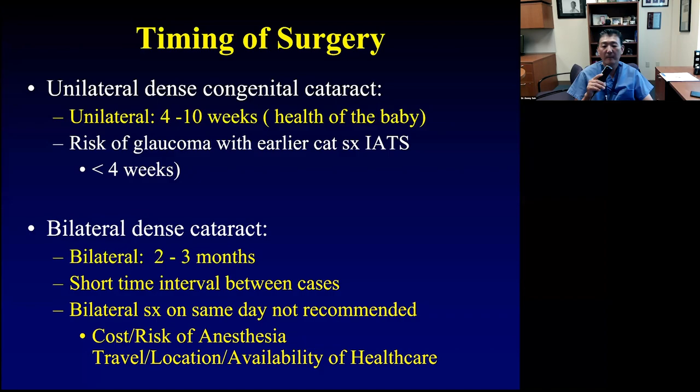And for the bilateral dense cataracts, it's between 2 to 3 months. And I usually wait only about 2 to 4 weeks between the cases. Bilateral surgery on the same day is typically not recommended, but in certain countries where the cost and the risk of anesthesia is high or is not readily available, then they would have no choice but to perform the surgeries on both eyes in the same setting. And this does happen even in this country.